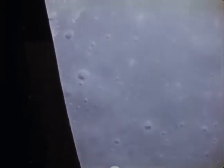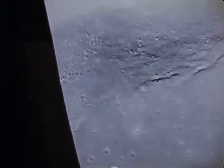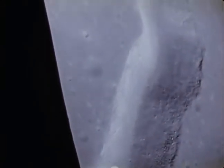Good liftoff. Automatic. About 306. Hey, good smooth ride, Ed. Almost sounds like the wind wrestling, doesn't it? Oh, what a view of the rill, huh? Boulder tracks coming down into it.